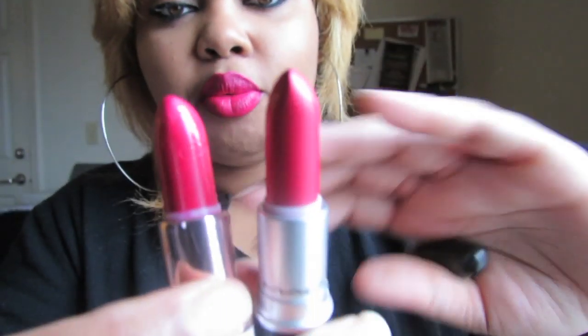The first color that I want to compare it to that's more easily accessible to you is All Fired Up. Now this is a color that came out with the Retro MAC Collection this summer, and it's still available on a lot of websites. I just saw it on Nordstrom's website earlier today, as a matter of fact, so I know that it's easy for you to get that.